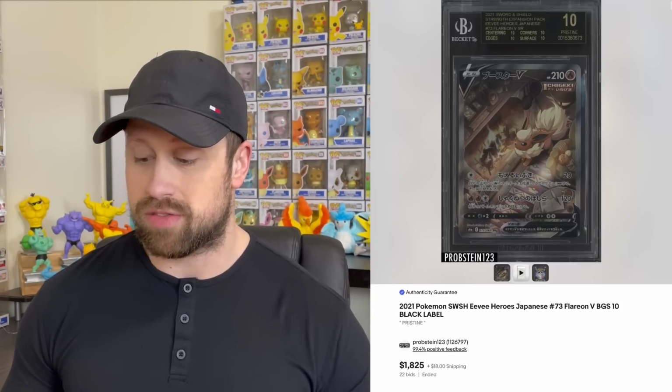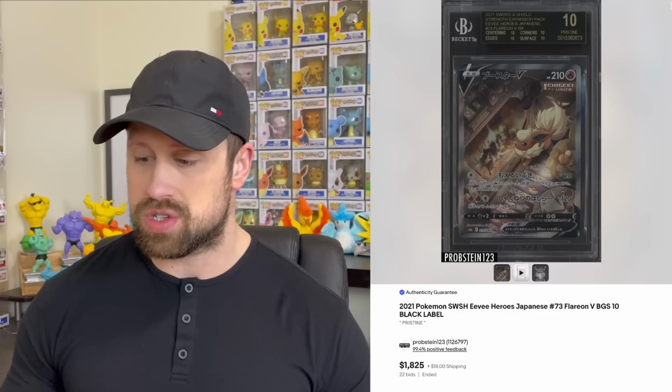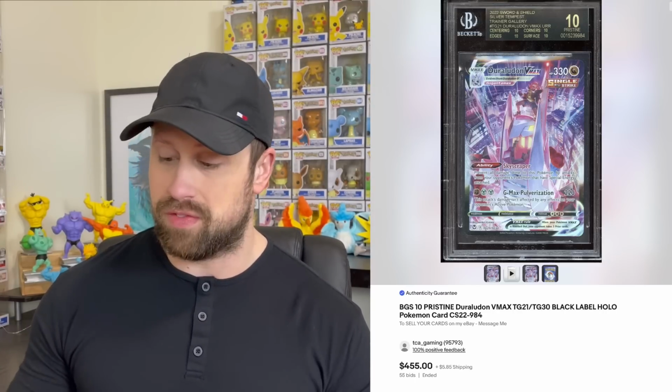Here is a, from EV Heroes, a black label Flareon V that sold for $1,825. And then we saw this black label Pikachu from the Precious Collection box that sold for $3,250 this week. And then we also saw a black label English Pikachu from the Crown Zenith set that sold for $1,525. From Silver Tempest, we saw this black label Duraludon VMAX that sold for $455.